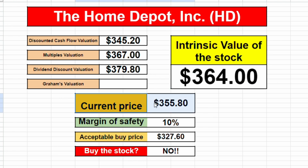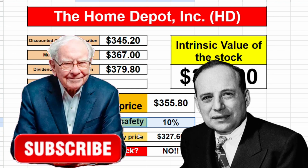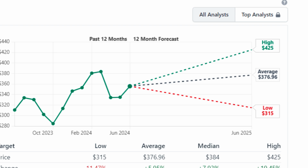This is above the current market price, but using a margin of safety of 10% as suggested by Benjamin Graham, the mentor of Warren Buffett, the acceptable buy price drops below that. Analysts expect Home Depot to be around the value we just calculated. I myself agreed to this valuation.